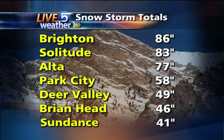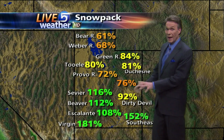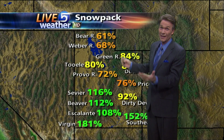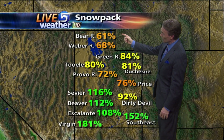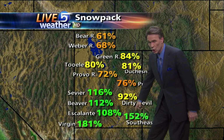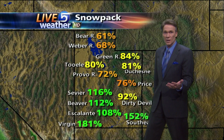Look at the totals. Park City, 58 inches. Deer Valley, 49 inches. Now, the snowpack has moved up, but as you can see, we are still way behind where we should be this time of the year. Only 61% in the Bear River and the Weber River, 68%. Look at the south, though. The Virgin River is at 181% of normal.